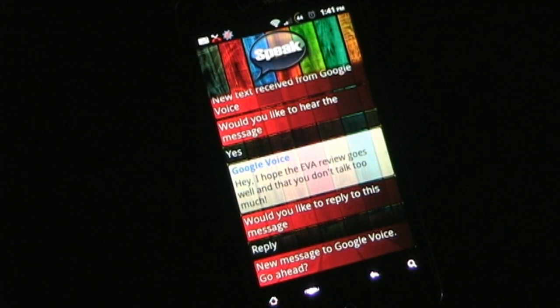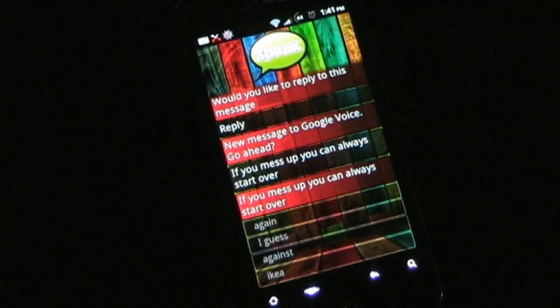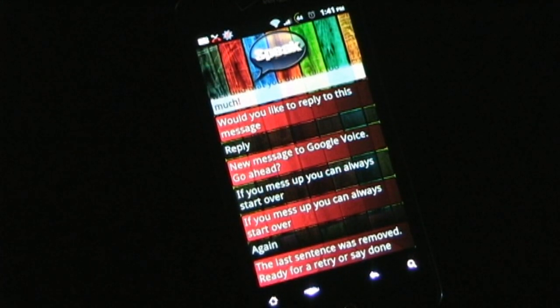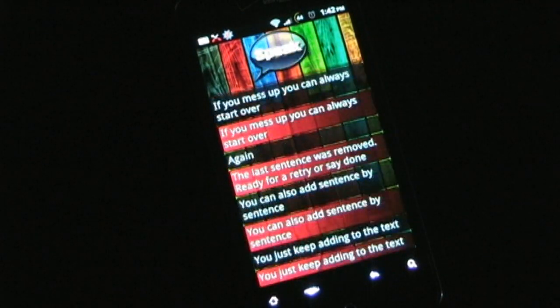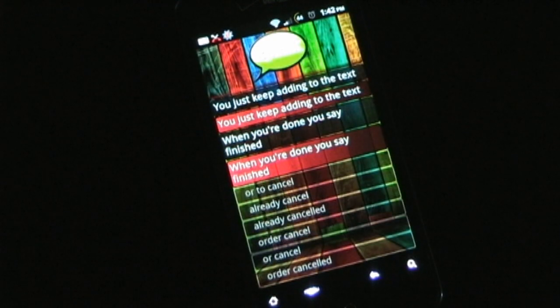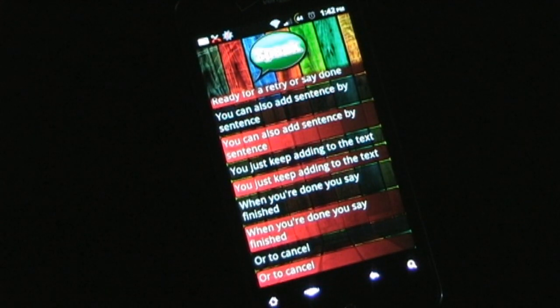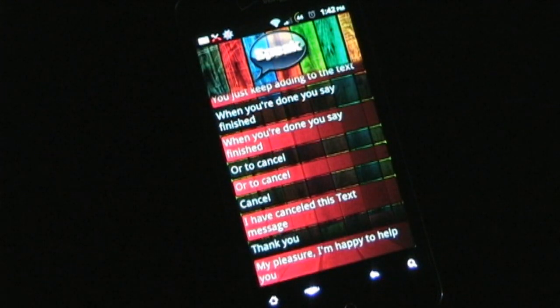New message to Google Voice. Go ahead. If you mess up, you can always start over. Again. The last sentence was removed. Ready for a retry or say done. You can also add sentence by sentence. You just keep adding to the text. When you're done, you say finished. Or to cancel. Cancel. I have cancelled this text message. Thank you. My pleasure. I'm happy to help you.